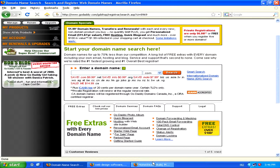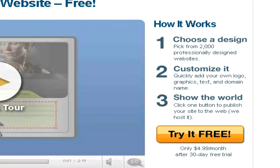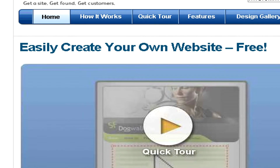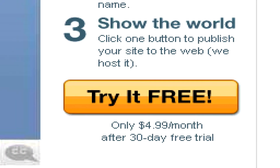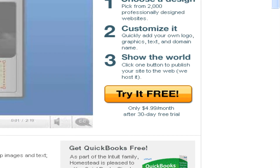Finally, if you're not a very advanced user, you can turn to an all-in-one alternative like Homestead, which offers hosting and a very easy-to-use web design tool for beginners, all starting at $5 per month. However, this gives you much more limited options than using an HTML editor like Dreamweaver.